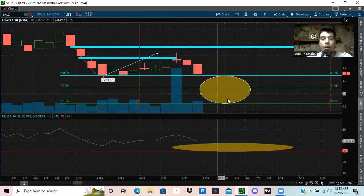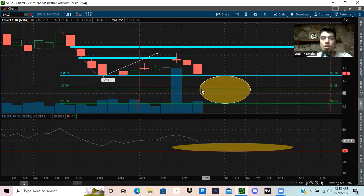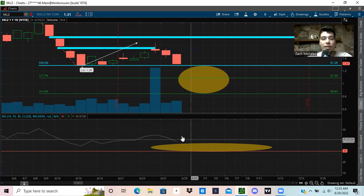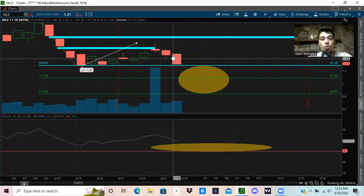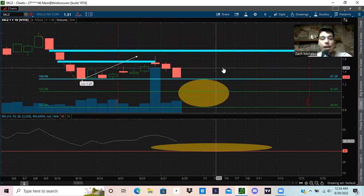This is my area where I'm really eyeballing to see, do I really want to go long in this position, or does it look like we're going to keep dropping further? And the main thing I'm looking at is to see if the RSI is able to continue making higher lows, because that's going to be the leading indicator on ticker symbol Skillz, SKLZ, for now.